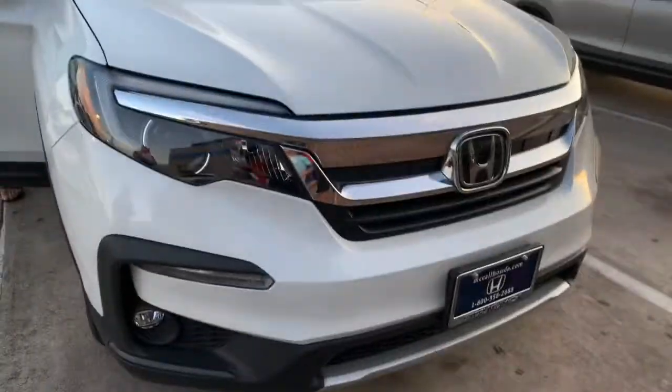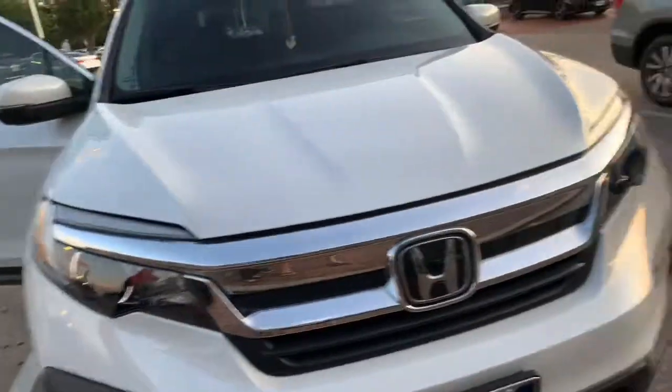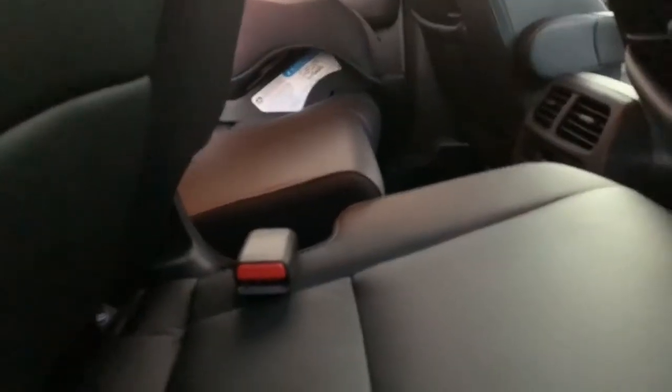I'm Rayon, and today we are getting a new car. Yeah, here's Haya. Okay, so here's the car we're getting. The external color is white. It's a Honda. It's all-wheel drive. So yeah. Now I will be showing you the interior. The interior is black.